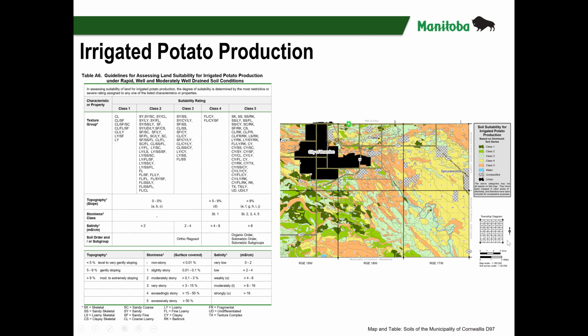So these interpretations are all compiled into generalized interpretive maps that are found in our reports. However, if you're hoping to go more in depth and find more information at a section or quarter section level, these maps are also available online, which I will show you later in this presentation where those can be found.